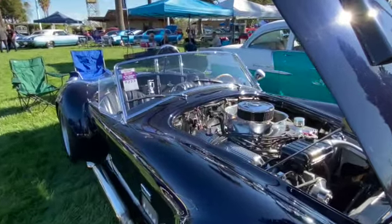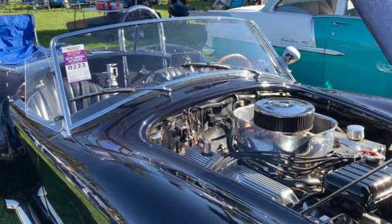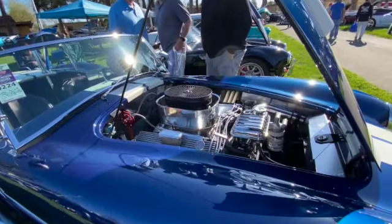Got an American race car here. Look at the engine here. Let's imagine the power behind these cars. Oh yeah.